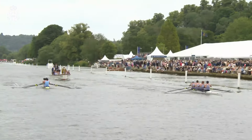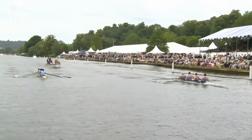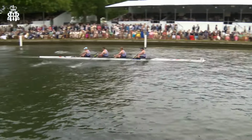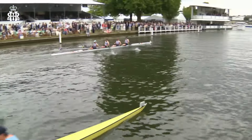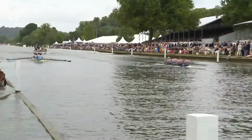So the Hereford Bulls are powering down the enclosures. Curlew are still hanging on to them. Fantastic row from the club that's having their seventh consecutive year of qualifying a Henley Regatta boat. But they're not going to best the Hereford crew unless something untoward happens in the last few strokes. I can see them come towards us. The Hereford Bulls have been charging down the whole course. They're going to be absolutely destroyed at the end.